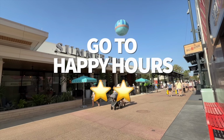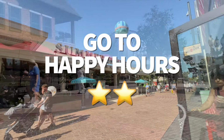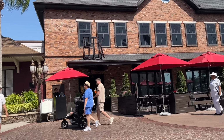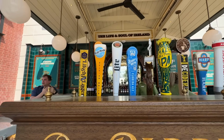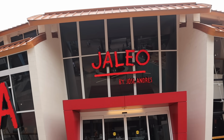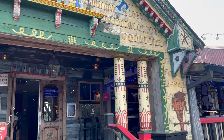So Disney Springs has so many happy hour opportunities where you can save money on select drinks and appetizers across lots of different restaurants and bars. And this is something nobody's really talking about or paying attention to. But of course, we are here for you and gonna let you know. While the happy hour deals tend to switch out regularly across the menus and restaurants, here's the most updated list of happy hour offerings that we've been able to track down.